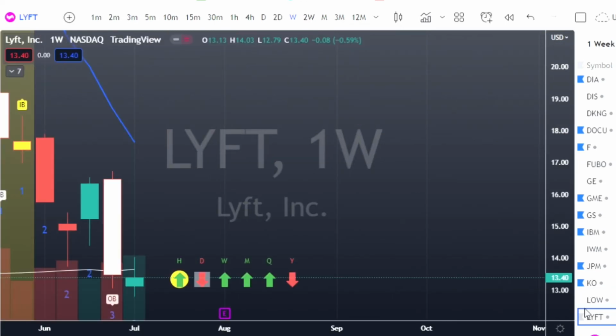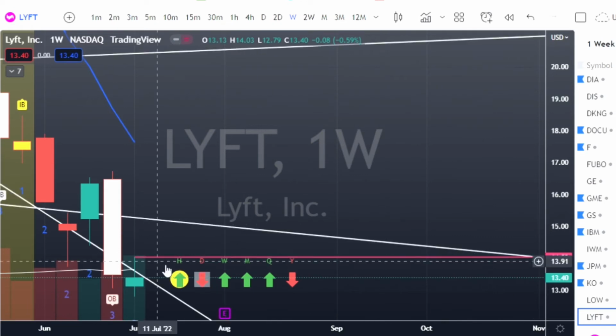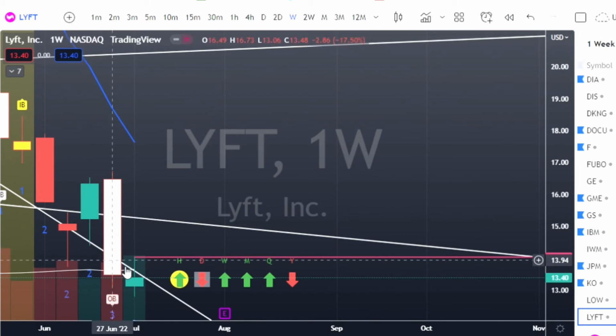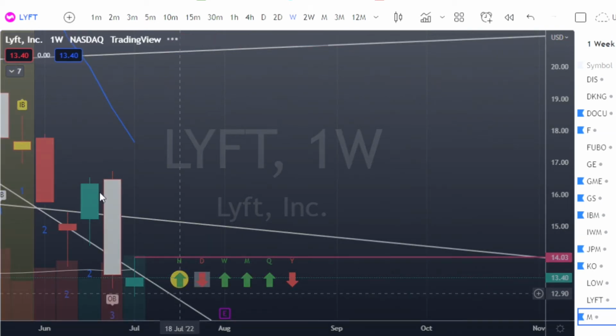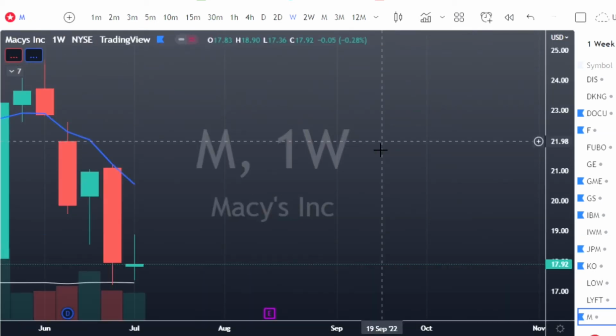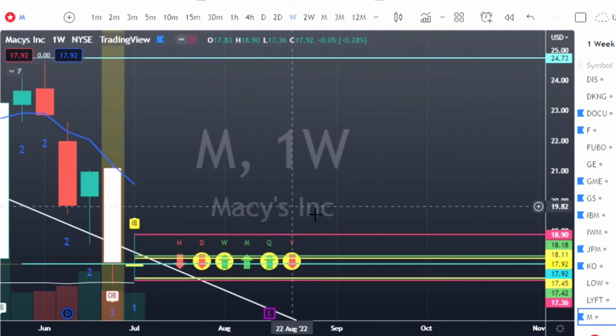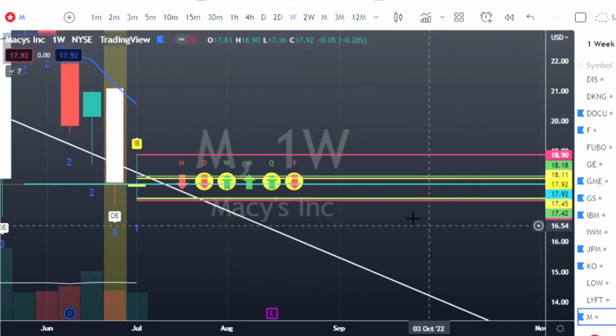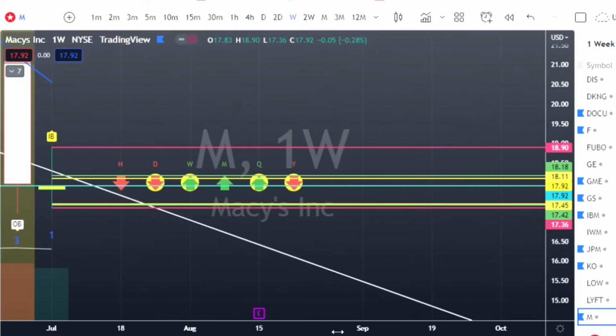Lyft has a 2 down, 2 up reversal is what we're looking for. So calls at 14.03, and we've just been running along the bottom of this broadening formation here. Macy's, ticker symbol M, has a 3-1 setup as well. Calls at 18.90, puts at 17.36, and then we've got this big mumble jumble of things here.